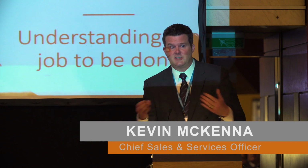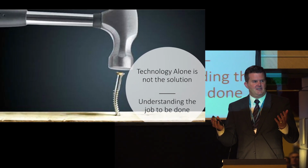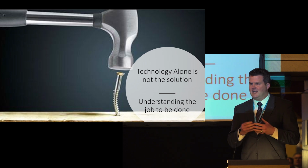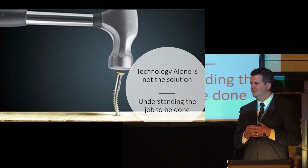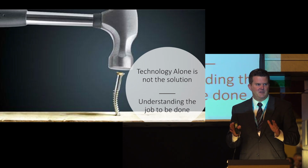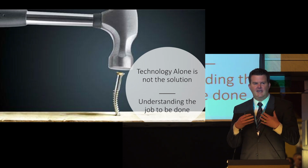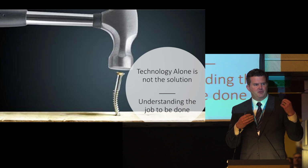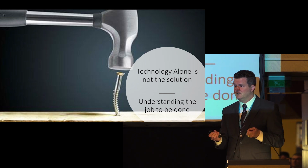So, how do you solve the problem? Technology is not always the answer, right? We tend to get enamored with technology because you can touch it, you can see it, you press a button, a light goes off, you get a number. I'd be very wary of somebody who's trying to push a particular technology on you. You know, the way we look at it is a prescription without a diagnosis is really malpractice.